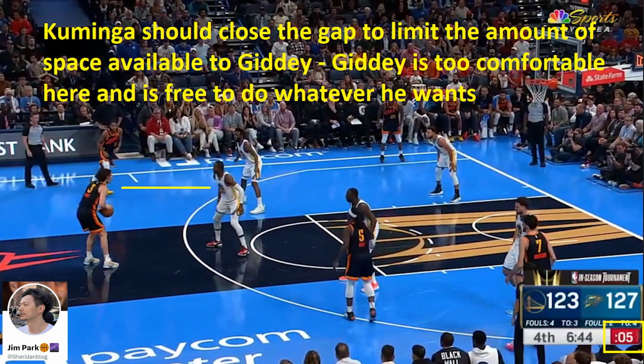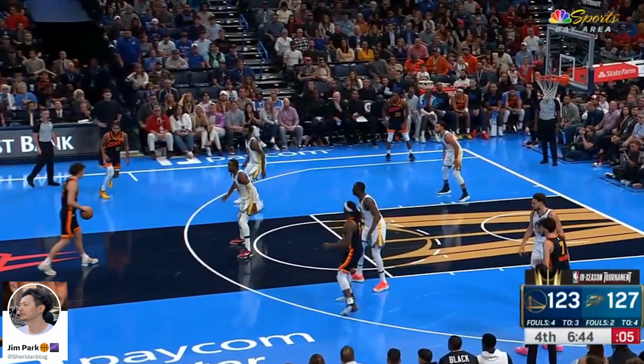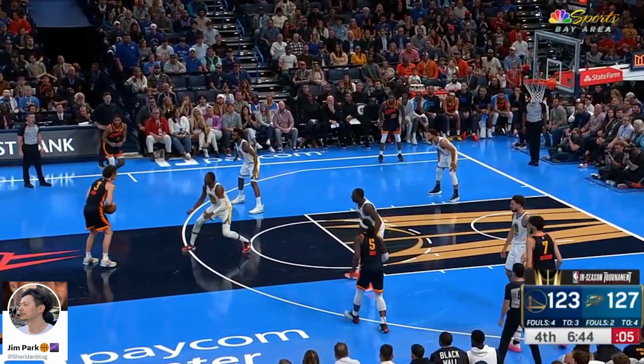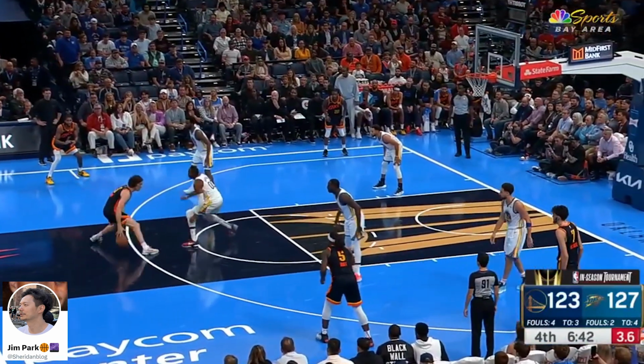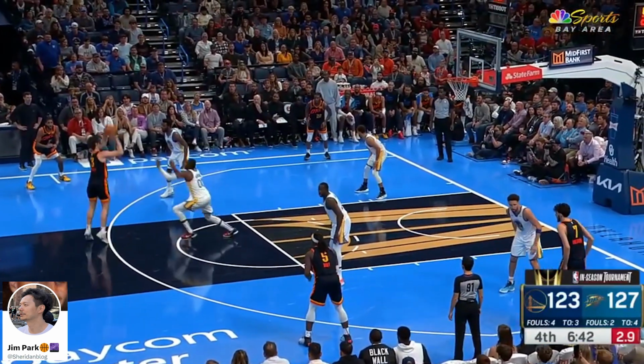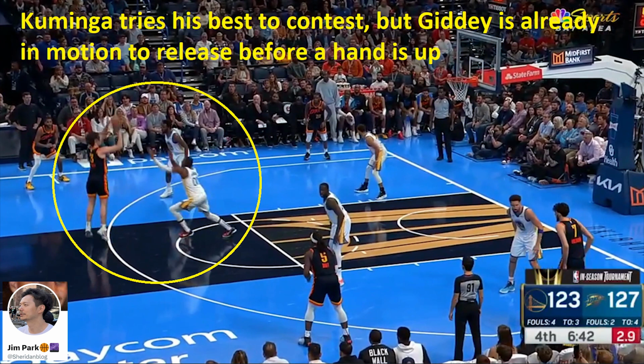With such little time left, Kuminga should be pressing up closer on Giddey here and apply pressure to avoid allowing him to shoot a 3. He instead allows Giddey to get fancy as he dribbles to his left, uses beautiful footwork to fake a shot, uses a cross to the right, which gets Kuminga off position and creates just enough space for a good look at a 3.